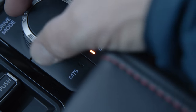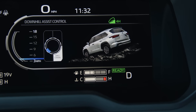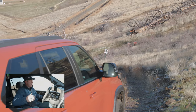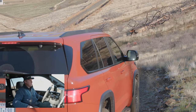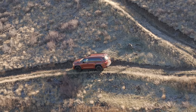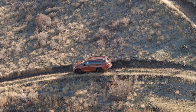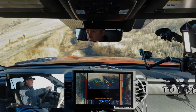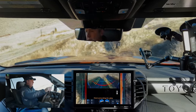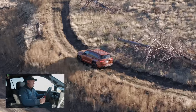I hit the same button here, and then with the dial, I can dial in my speed from 3 miles per hour to 18. And it does grab absolutely immediately. There is no pre-roll before the brakes grab, which is really nice. A lot of CUVs will have a lot of roll before they actually grab the calipers. Now, I would like this to be slower, and it is interesting to note, I just drove the new Toyota Tacoma, and it has a minimum hill descent speed of 2. This one has a minimum of 3. So once I'm down here at the base, I turn off the hill descent, and then I just roll normal.